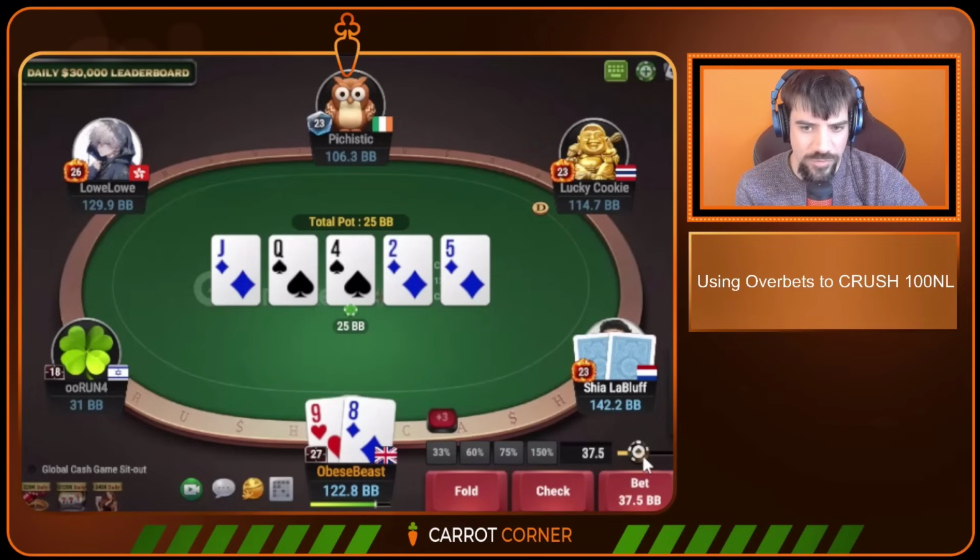We do have a think about river sizing here though. And here I started to think about the different regions of my range and what they were really going to be doing. I decided that I do have some nut flushes here, which can bet really big. I was just going to go for something near 2x pot with them. I think the king high flushes as well can probably go into that sizing. Lower flushes are going to bet closer to pot, maybe a slight overbet or slight underbet to pot. And then there's going to be a few thinner value bets that are just going to be using like a 66 or 75 sizing somewhere in that neck of the woods. So definitely on the river, that's the time when your range is going to have the most different sizes in the toolkit available to it.